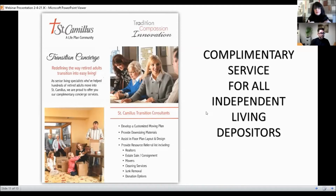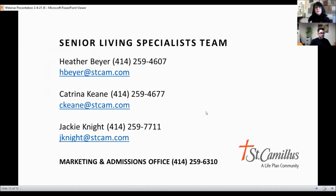And that's where the senior living specialist can really, really help you figure out how to get all of this taken care of, hopefully more stress-free as much as it can be on our end. So that's something that we offer to everybody. And that's just one of those services that I think makes us unique as opposed to other maybe living centers or retirement communities. Let's see, so senior living specialists, this is the team for independent living.